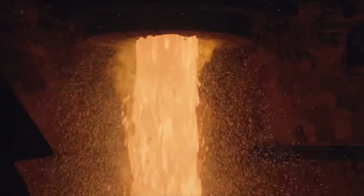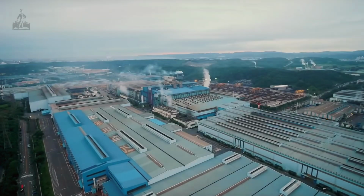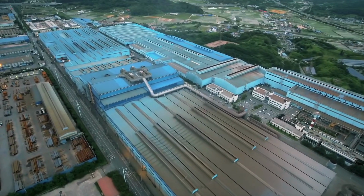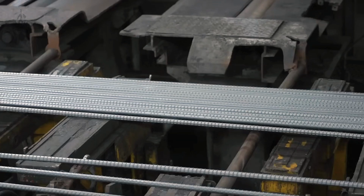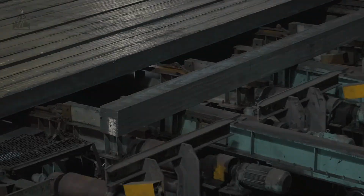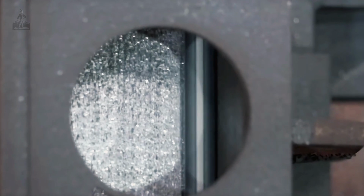The transformation of recycled metals begins long before massive machines and furnaces take over. It all starts in a seemingly simple yet absolutely crucial stage for the efficiency and sustainability of the process: the collection and sorting of metals. Without this step, everything that follows would be impossible. Let's dive into this world where one person's trash becomes another's treasure.